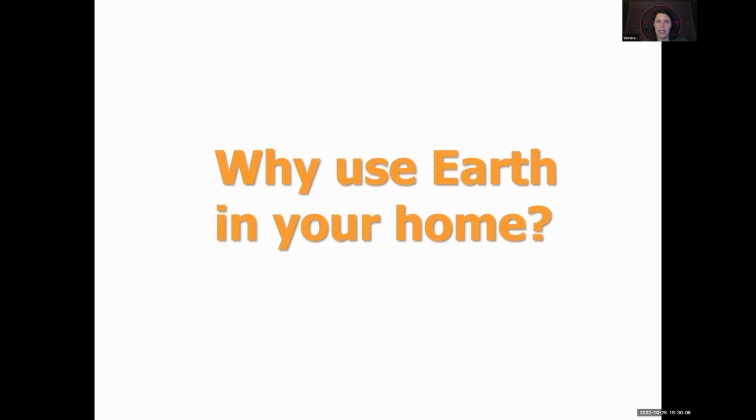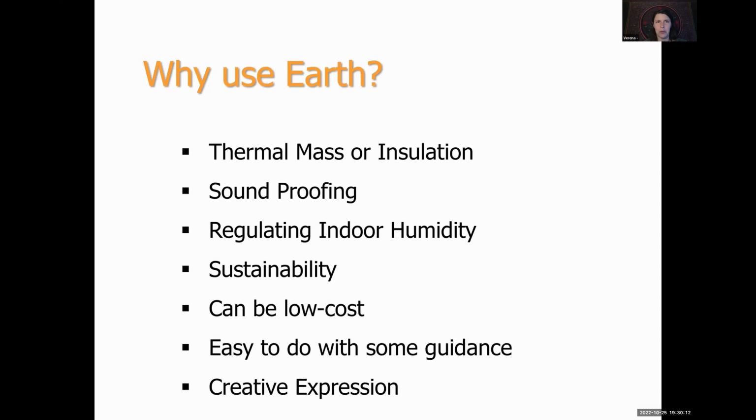So, why would you want to use earth to build your entire house? If it was me answering that, I would put sustainability as the first point. It ticks many eco boxes. It's a locally available material. It's very locally available. It's in most places. You will find earth that is useful for building purposes.